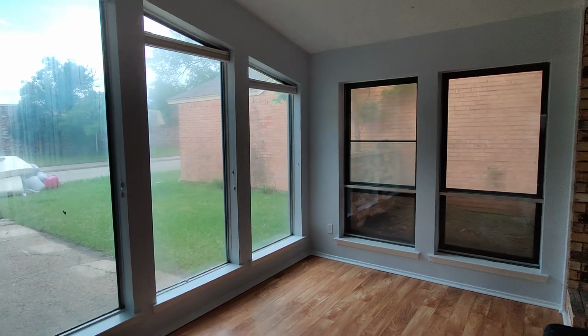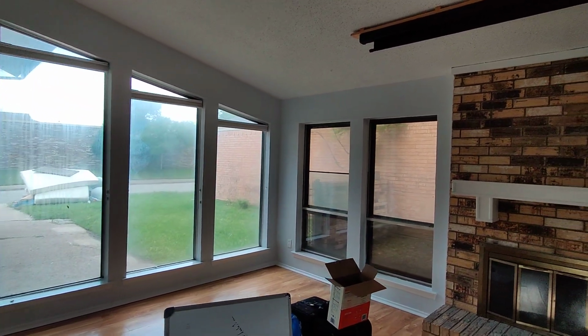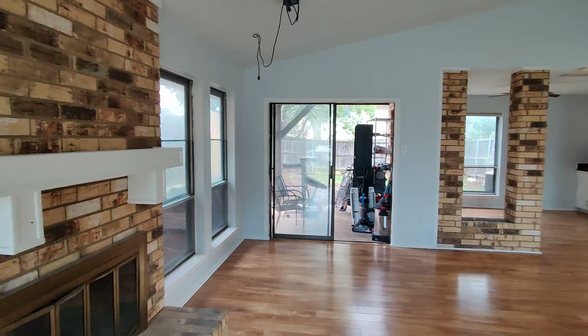Beautiful open space. Unfortunately, it's very humid today, so the windows are all wet and dirty. We need to have them cleaned. Beautiful fireplace. That was originally dark mantle. Dominica painted that white.